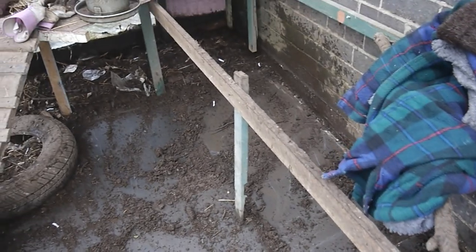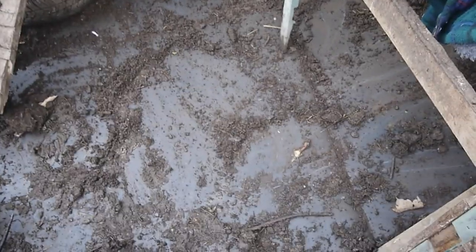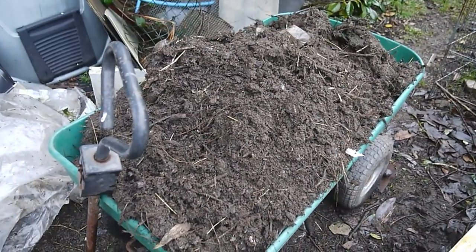Right, it's got nice big thick pieces of slate, so it's all nice and cleared now. I'm not too bothered about all those little bits of soil that are left. I can't be too fussy. It's too heavy to be too fussy. So what I've got to do now is, this is the last bucket, and all that lovely compost in my trolley here has all come out of there.